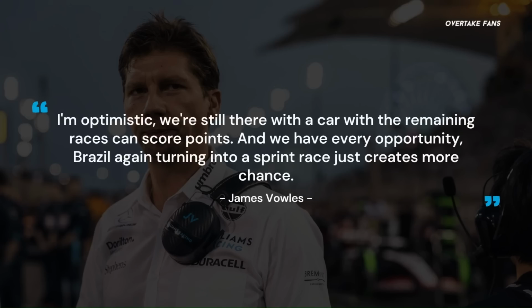Talking about the team's Brazil prospects, team principal James Vowles added, "I'm optimistic. We're still there with the car with the remaining races to score points. And we have every opportunity. Brazil again turning into a sprint race just creates more chance."